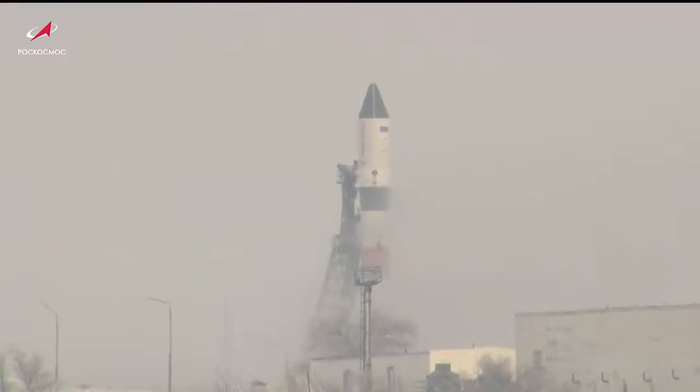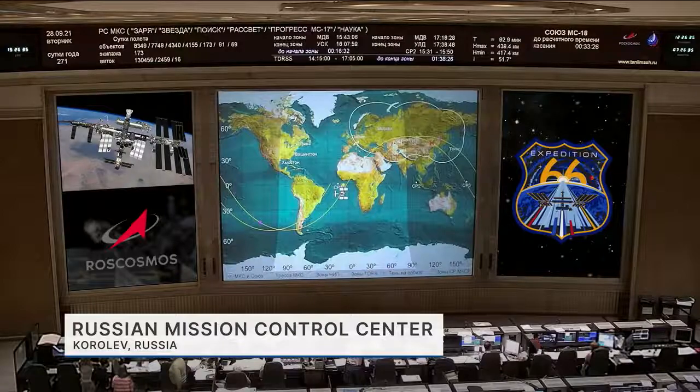The flight today, as it always is for a Russian Progress or Soyuz vehicle, will be controlled once it reaches its preliminary orbit by flight controllers in the Russian Mission Control Center in the town of Korolev on the outskirts of Moscow. The flight control team there has been on console throughout the day, monitoring all the preparations at the launch site.